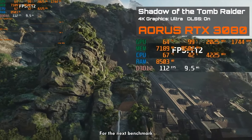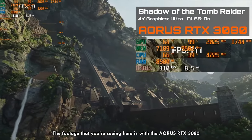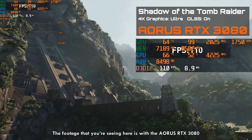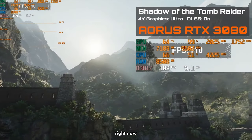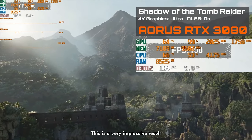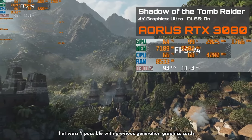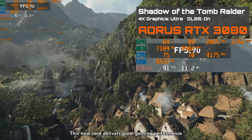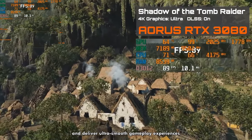For the next benchmark, let's jump into Shadow of the Tomb Raider. The footage that you're seeing here is with the AORUS RTX 3080. We're running this at 4K with maximum settings, and right now, you can see we're reaching over 100 FPS. This is a very impressive result that wasn't possible with previous generation graphics cards. These new cards deliver great gaming performance and ultra-smooth gameplay experiences.